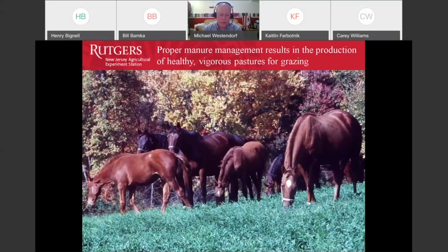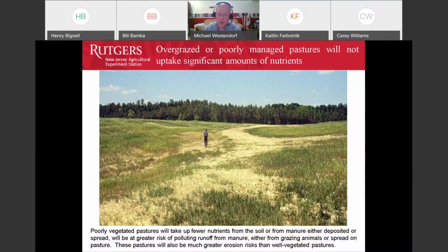And here another picture of some horses that are grazing a nice lush pasture. Proper management results in the production of healthy, vigorous pastures for grazing. At the same time, overgrazed or poorly managed pastures will not uptake significant amounts of nutrients. And Bill showed some pictures of some pastures that didn't look so great tonight, and Steve did last night.